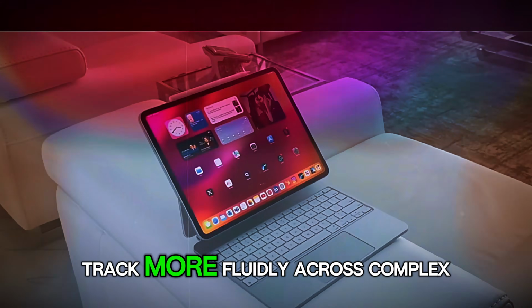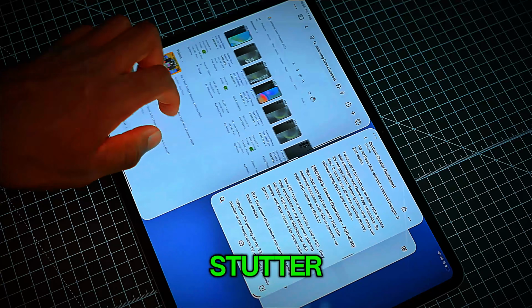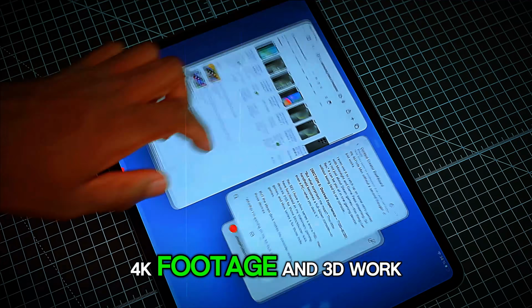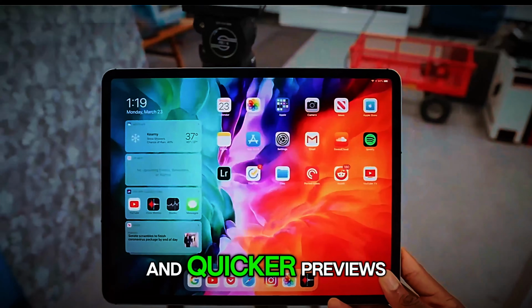Procreate brushes track more fluidly across complex canvases. LumaFusion timelines scrub without stutter even under color-corrected 4K footage. And 3D work in Blender benefits from smoother viewport performance and quicker previews.